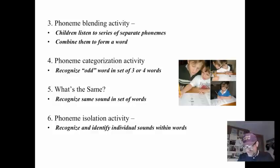Second one, phoneme categorization activity. Children recognize the word in a set of 3 or 4 words that sounds odd. One of these words is not like the other. One of these words just doesn't belong. All right? For example, which word doesn't belong here? Bun, bus, or rug? Bun, bus, rug.